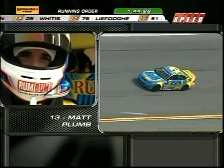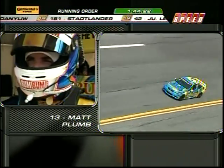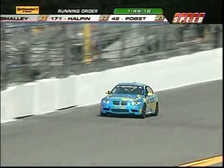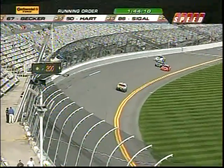And Matt Plum is standing by on the wall, ready to get behind the wheel of that new BMW E92. They're going to be awfully strong. This car was also built by 4Line, the team that currently leads this race. And when you get Matt Plum together with a car that's built by Joe Fardy, they are going to be awfully strong.